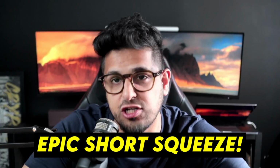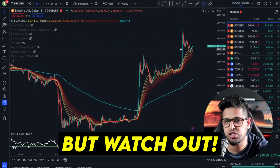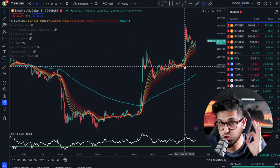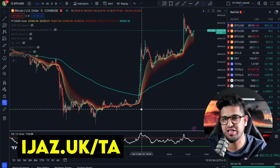Oh man, an epic short squeeze on Bitcoin takes us from 24.8 yesterday, now touching 26.3 in a massive short squeeze. What is going on in the market? What is causing this pump? How much further can we go? I'm going to cover that off and a lot more.